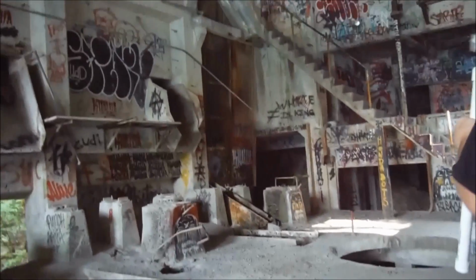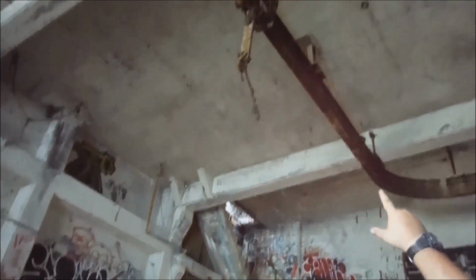You can see that's for a chain fall. So you pull a chain through that wheel, and the whole thing, I think, comes up and down. Wow. You know, it's got a releasing mechanism. Yeah. All 4 ways. Okay.